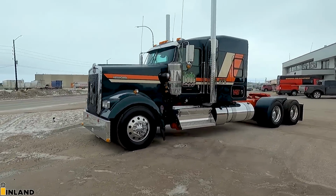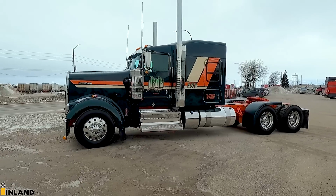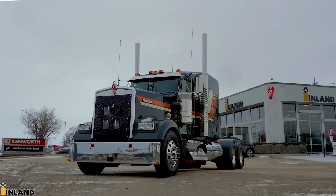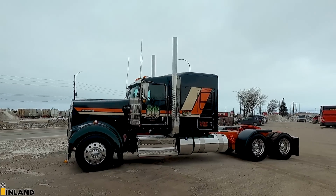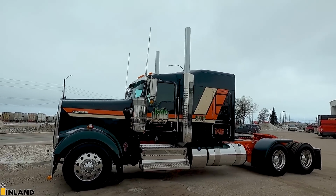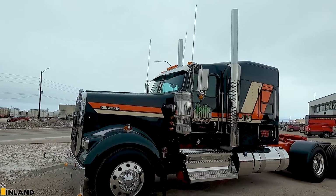260 wheelbase. It was a stock truck that I was having come in. We quickly changed the colors to what Larry at Jade wanted, and I'm so pleased with how this turned out. It's a 260 wheelbase, like I said. It's a 72-inch aero cab flat top sleeper and the W9L model.